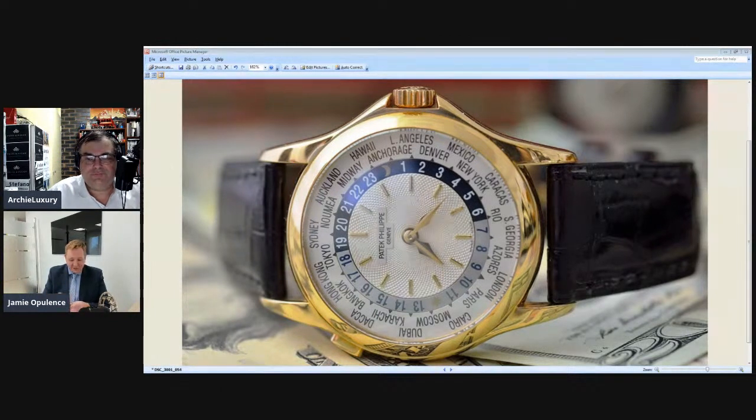You can see the different time zones. So if I'm in Singapore, click click click click, I've now got a new time zone. It's a practical watch from the world time point of view. It's got the center dial because I absolutely buzz from traveling. And my God, it's just absolute class.